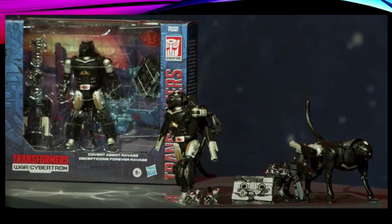And 2 exclusives we have already seen before, but just official announcements of, hey, you can pick them up from Hasbro Pulse, the 2-pack, the Ravage 2-pack. And one thing I have noticed on this Ravage is you've got the Beast Wars logo on this arm, but there's no Decepticon logo on the other arm, which he has in the Beast Wars series. So I have to get a little sticker on there and correct the figure.